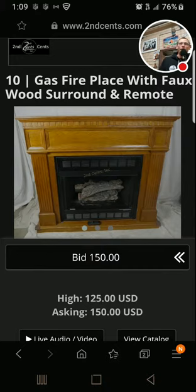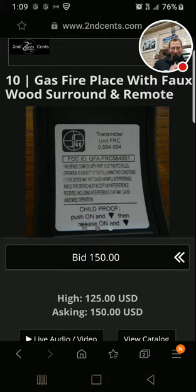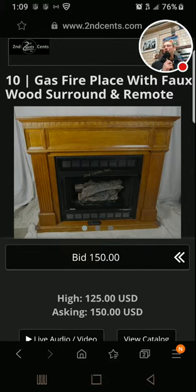It's gas, I think. No. Is it gas? Oh, I guess so. What do I know? Gas fireplace. It does say gas in the title, so I probably should read the title. Yeah, you better make sure the people in your house love you. They don't have to worry about the boom.